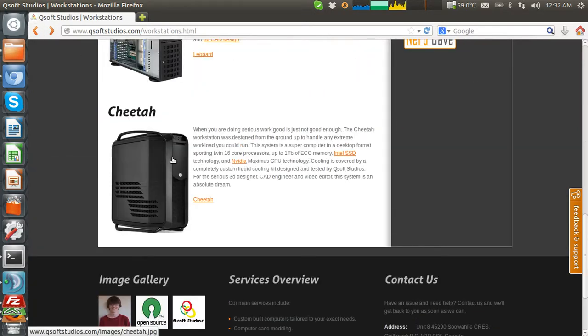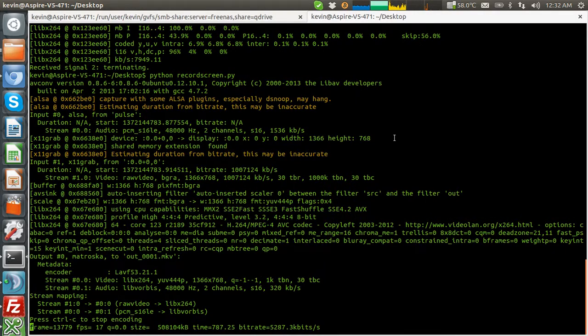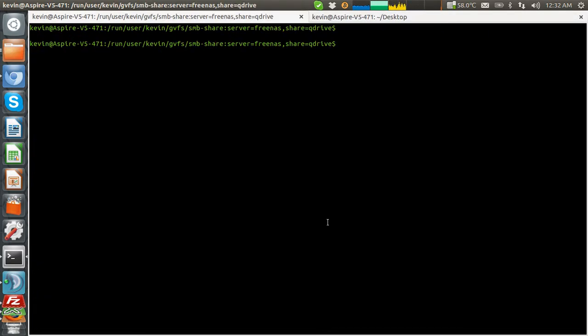now we have Cheetah. This system is our max, our completely maxed out workstation. It is not completely finalized yet, but I can tell you it has twin 16-core processors, up to 1 terabyte of ECC memory, Intel SSD technology, and NVIDIA Maximus GPU technology. What this means is that you'll have twin NVIDIA Tesla GPUs and one NVIDIA Quadro series GPU, which allows extreme graphical performance. It also is completely liquid cooled, so you don't have to worry about your system overheating in the summer. Now, I can show you what the exact specifications are for all of these.